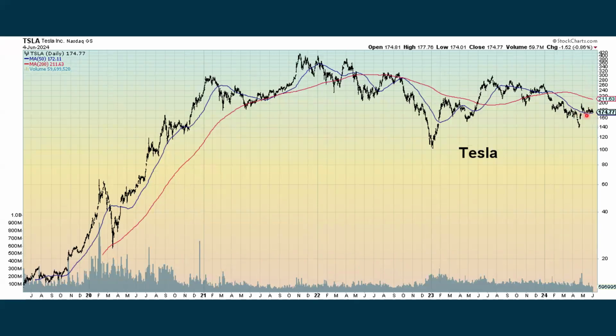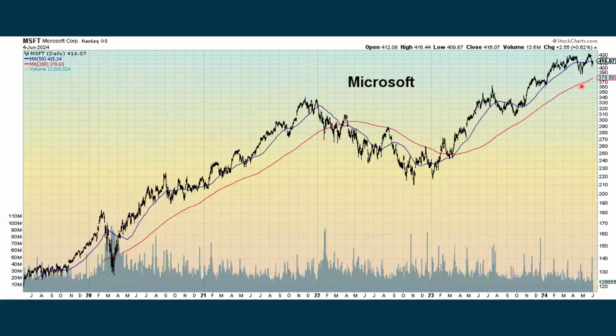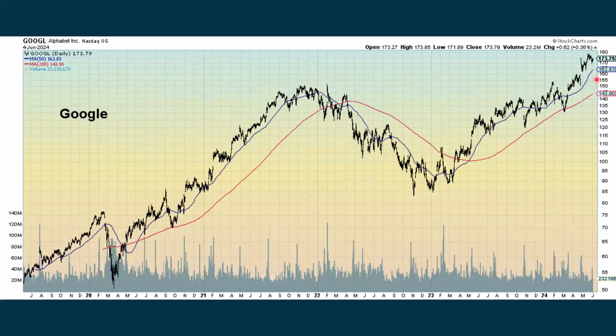Tesla was down and still dealing with its 50-day moving average, still in a downtrend. Nvidia was up over 1%, still everybody's darling stock right now. Microsoft was up, coming back up to its 50-day moving average. Meta is having a hard time getting above its 50-day moving average. Amazon is still below its 50-day moving average.